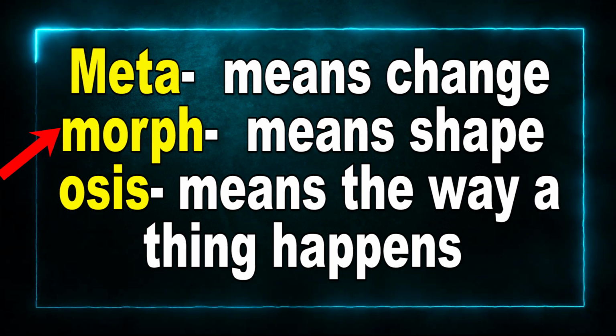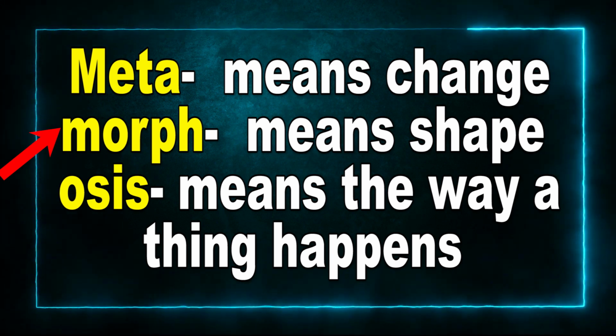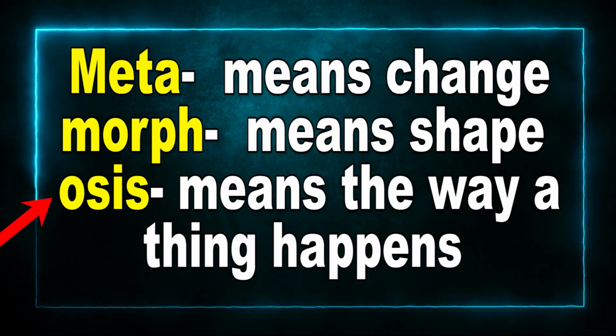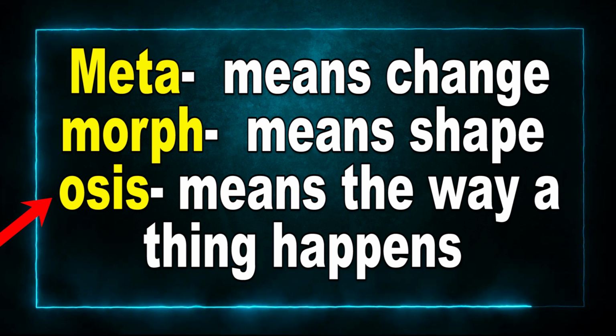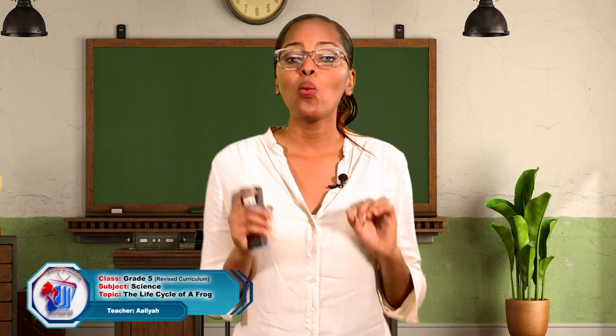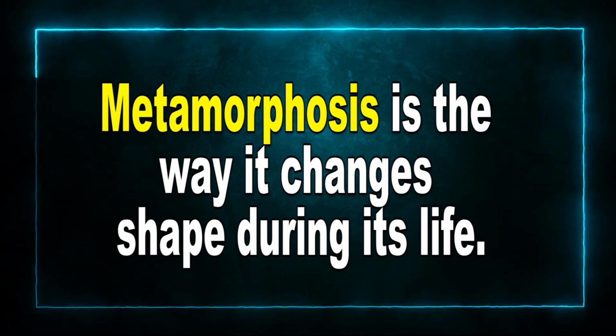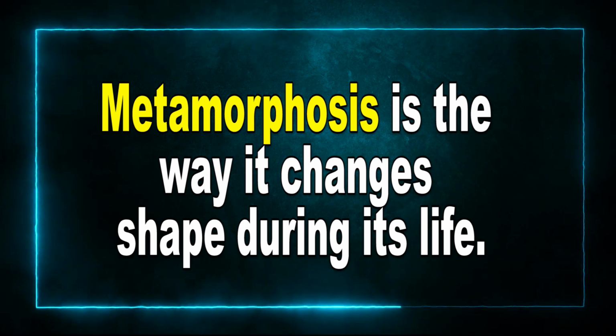So now we know that it means a change in shape is occurring. The last part of the word, which is osis, means the way a thing happens. So what exactly is metamorphosis? Well, in the context of living things, metamorphosis is the way it changes shape during its life.